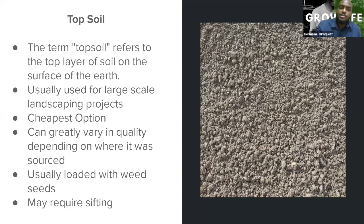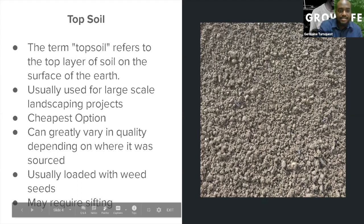This topsoil is usually used for large-scale landscaping projects. And out of the three soil mediums that we just took a look at on the last screen, topsoil is the cheapest. Topsoil can greatly vary in quality depending on where it was sourced. To elaborate on that, depending on where it came from in the world, the soil may have been acidic. It may have a lot of silt inside of it as well. So when using topsoil in your garden, you want to be careful, and in that case, it's usually best to use it from a branded option when you go into the garden store and buy the bags.